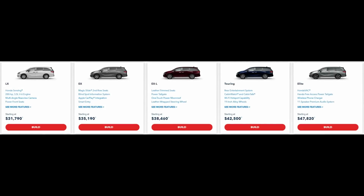Next, let me tell you about pricing and tell you my final thoughts. There are 5 trim levels for the brand new 2021 Odyssey. The base LX starts under $32,000. Next is the EX, then the EXL, which is the one I'm driving, and it starts under $39,000. Finally, you have the Touring and then the Elite, which tops out under $48,000.